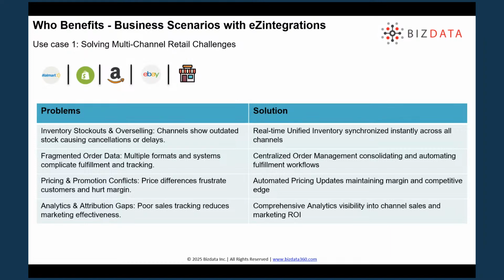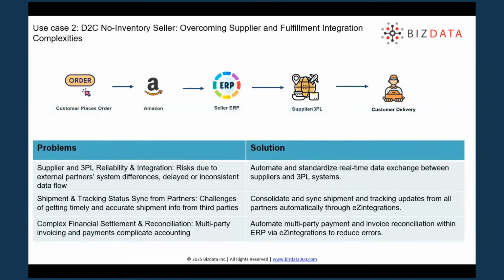So let's quickly go to our use case two. This one is for a different business model, the D2C, no inventory seller. This is a rapidly growing model, I can say, where a brand sells directly to consumers but doesn't hold its own inventory. Instead, they rely on a network of suppliers and third-party logistics partners to fulfill orders, right?